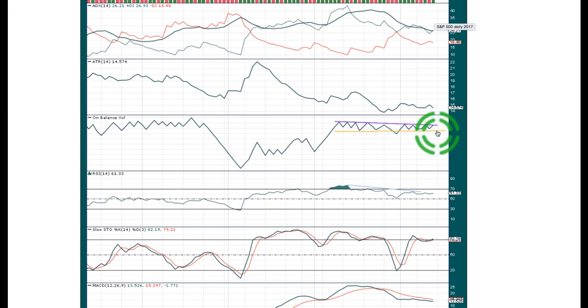If we can see a break below the yellow support line, that would be a bearish signal, a reasonable bearish signal. The line's been tested a few times, but there's a fair bit of leeway in exactly how this is drawn, so I've tried to pull it down a little bit lower. So if we see a break below it, that should be a reasonable bearish signal. A break above the purple line would be a very strong bullish signal. If that happens, expect price is going to make new highs.